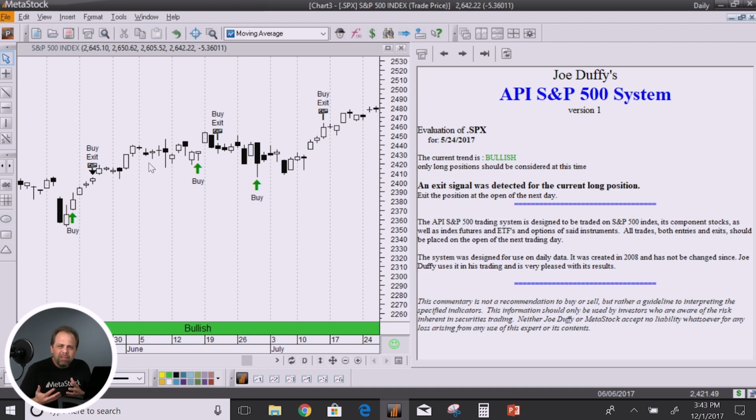Okay, so that's the API S&P 500 system. Very, very straightforward system, designed very specifically for, again, the S&P 500, which makes it extremely unique. I like the fact that it's very focused and very centralized. To give you some background on this system, Joe Duffy developed it in 2008, and he's been trading it ever since. The only thing he's changed since 2008 is the stops and how the stops come in.